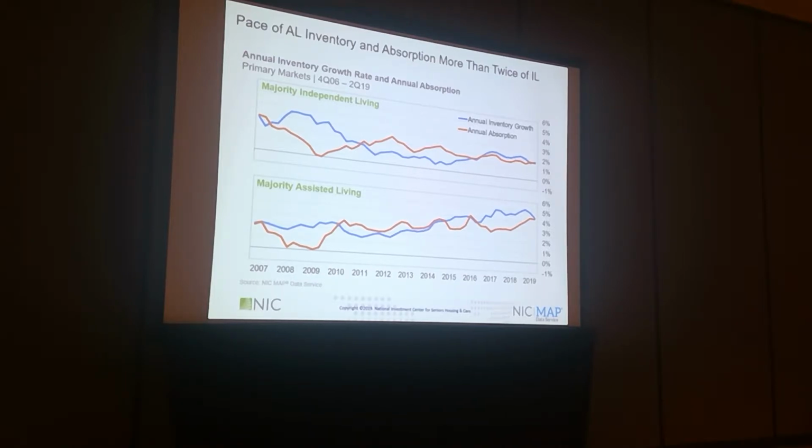Looking at the chart at the top for independent living, since early 2016, supply outpaced demand, but for assisted living, the supply and demand gap in the same period is much larger. But note that net absorption for assisted living has been steadily accelerating since 2017, but there's been a gradual decrease in inventory growth in the past quarter and past few quarters, and right now we're close to equilibrium for both independent living and assisted living with regard to supply and demand.